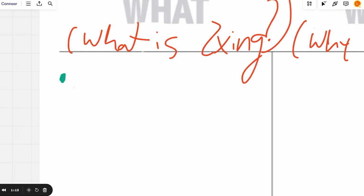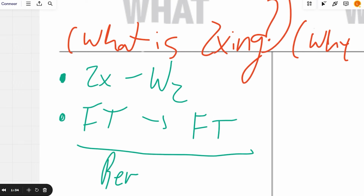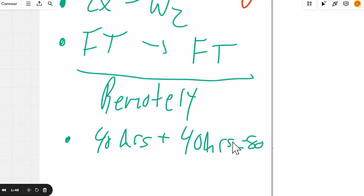The majority of the time, what it is you are working two times, two W-2 salaried jobs, right? So if you have a full-time job right now, it would be like if you got another full-time job. And how this works is you do it remotely because you can't do it in person. If you were to do two in-person jobs at the same exact time, that would be 40 hours plus 40 hours equals 80 hours, right?